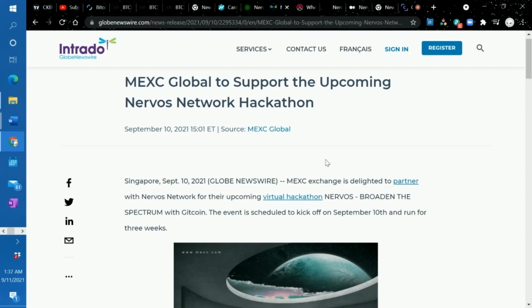So this is a new partnership with EXCHANGE. EXCHANGE has partnered with Nervos Network for their hackathon. For the hackathon, Nervos brought in the Spectrum with Gitcoin. The event is scheduled for 3 weeks and was just started the other day. The hackathon will allow teams to create robust layer 2 applications utilizing the Nervos Network suite of integrated solutions.